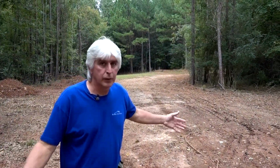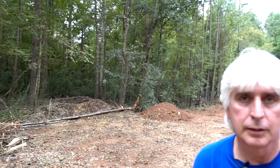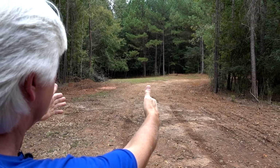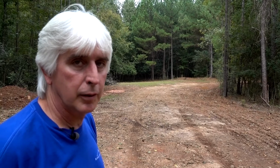Now this was all forest, just like what you're looking at right there. I mean, it was all trees and whatnot, and we had to cut this road in here completely. And we opened it up. Initially, where you can see where we've been driving, that was going to be our drive, and we were going to have trees right up to it. But the more we thought about it, we thought we want to kind of make this place look more like a farm. And having a pasture kind of on each side.